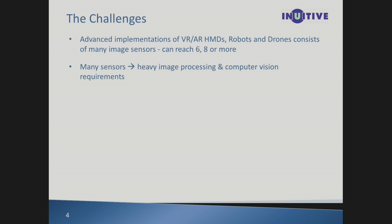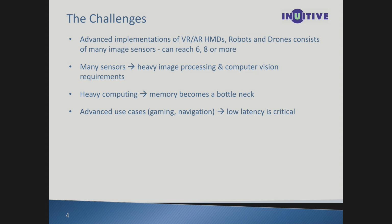So this is a challenge by itself. Many sensors mean a heavy demand for image processing, for computer vision. These sensors are not there just to see the picture. You need to do a lot of processing on these sensors, and this is one of the challenges that we are trying to address. Heavy computing: in most of the systems, at least the ones that we see in the market, the memory becomes a bottleneck, and this is another challenge that we are addressing with our product. And we see advanced use cases in the market, such as gaming, navigation, and other examples that you saw earlier, and these advanced use cases require very low latency. Latency becomes a very critical factor in the product design, and this is another challenge that we have in mind when designing the next generation chip.